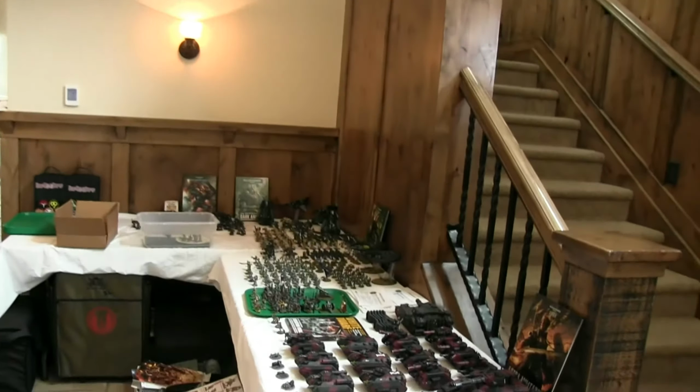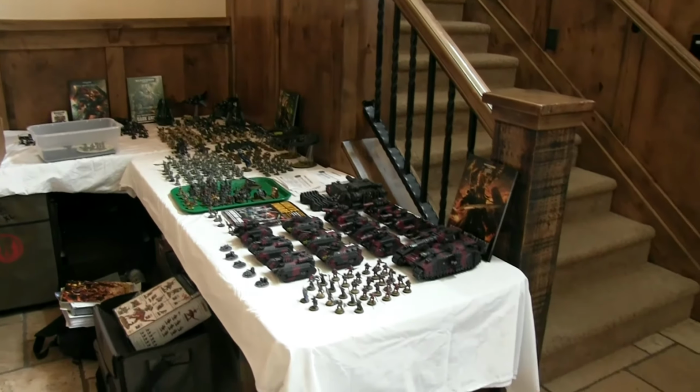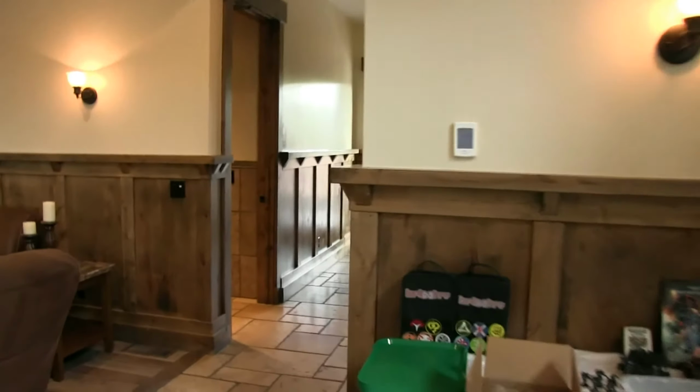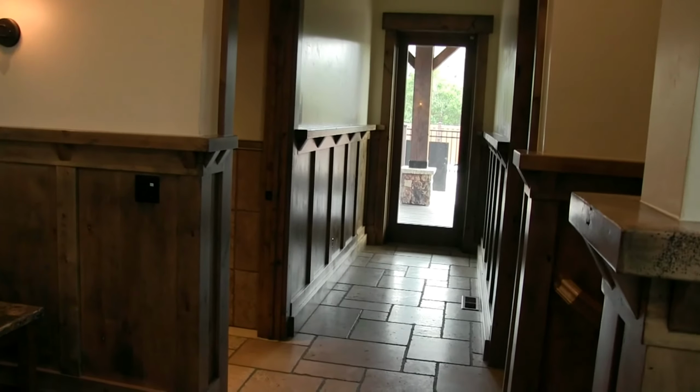Here we have some of the house armies for guests to play with. And let's take a quick tour of the place. We're walking some more and down the stairs. Kids, don't run in the house.